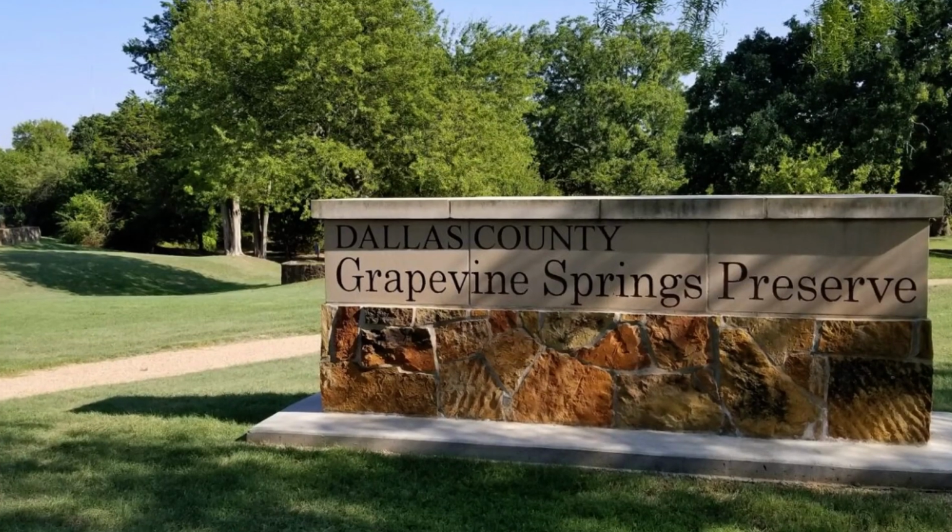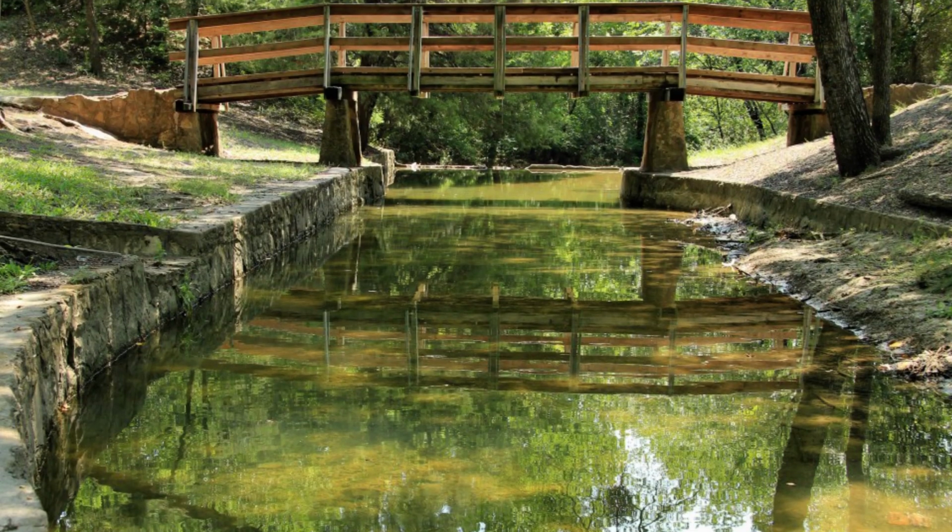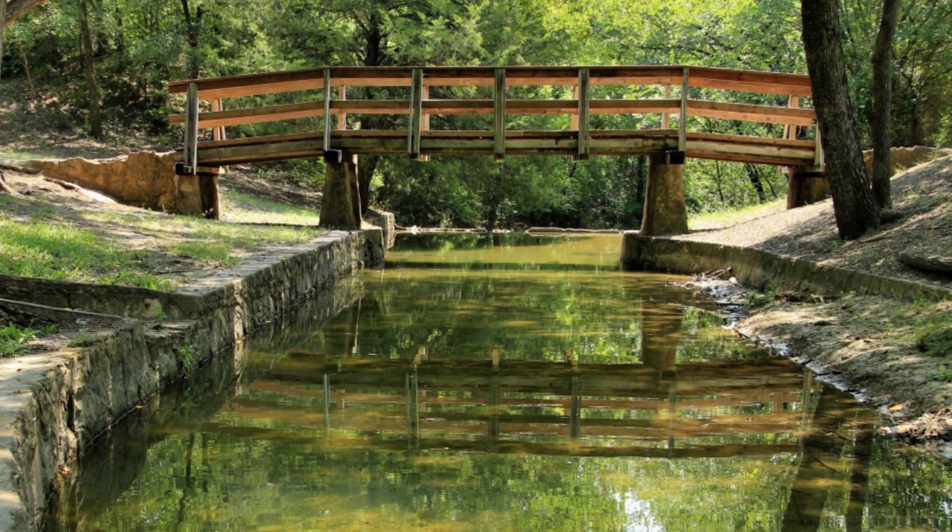Another thing you want to check out when you are in Old Town is Grapevine Springs Park. It's actually just a historic nature preserve, and it's got all kinds of plants and wildlife. It's got some trails, but it's smaller and it's really close to Old Town. So it's called Grapevine Springs Park.